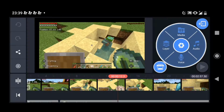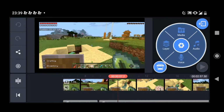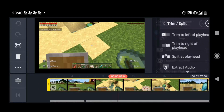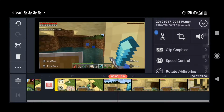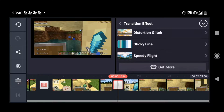So yeah, the next thing I want to talk about is transitions. I advise this for people who are making long gameplay, like 10 to 30 minutes. Transitions are very useful. When you want to create a transition, all you need to do is split the video, then click that button in the middle, then you see transition effects. Just choose a cool transition, something that just looks cool. Transitions help to give your video pacing. It just makes your video look better. That is all I think transitions do.